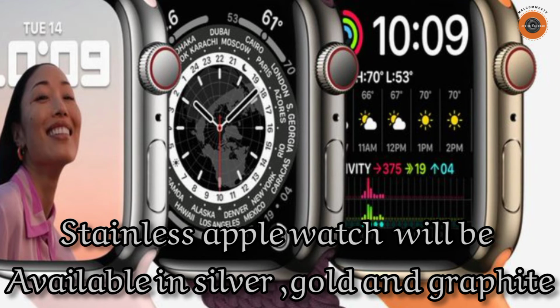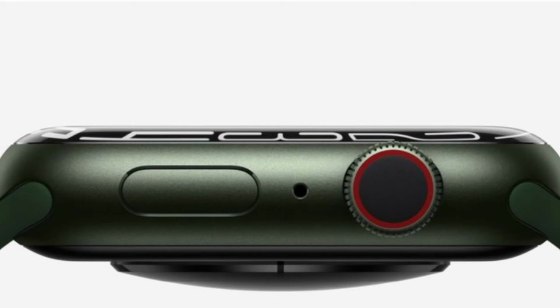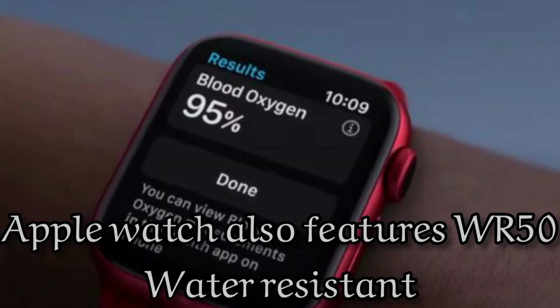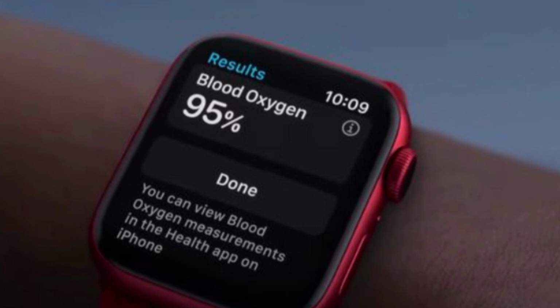The Apple Watch Series 7 features a strong redesigned front crystal with a more robust geometry, and is also certified IP6X dust resistant, making it more durable for environments such as the beach and the desert. The device will also continue to feature WR50, which means it will be water resistant, rated for immersion in water as deep as 50 meters. So that's some of the few unique features we expect from the Apple Watch Series 7. So let's wait for the pre-orders.